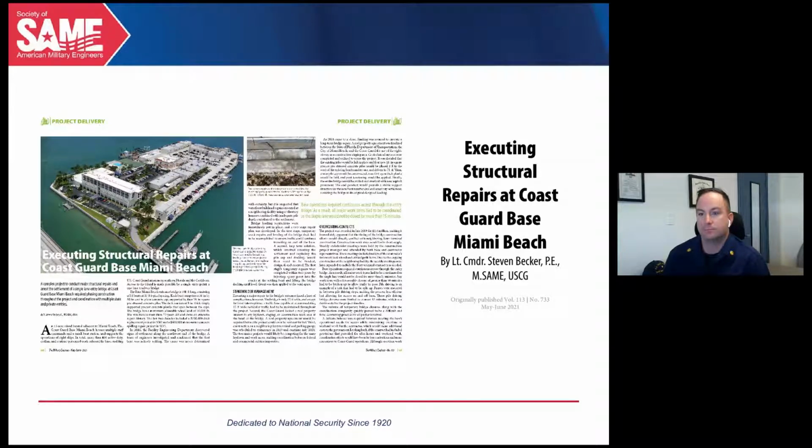Originally published in the May-June 2021 issue of TME, Executing Structural Repairs at Coast Guard Base Miami Beach covered the repair of the entrance bridge for Coast Guard Base Miami Beach after signs of settlement were discovered in 2016. Executing a major repair to the bridge faced a host of complications, however. The bridge was only 22 feet wide, and except for brief interruptions, a traffic lane capable of accommodating 10-foot wide vehicular traffic had to be maintained throughout the project.